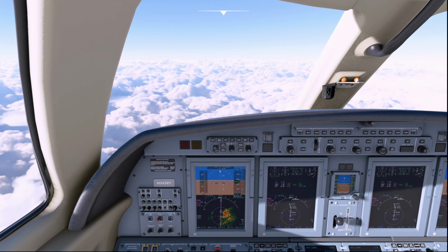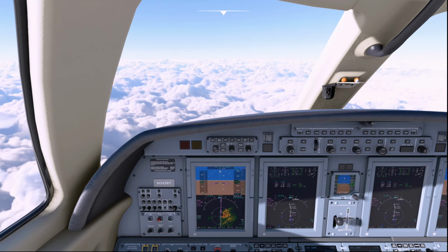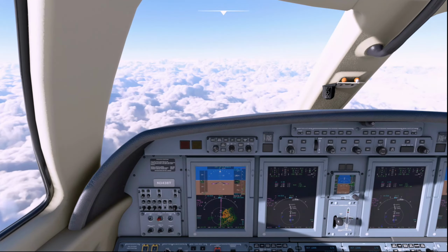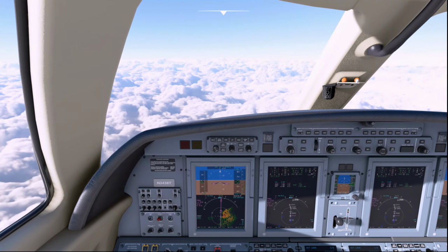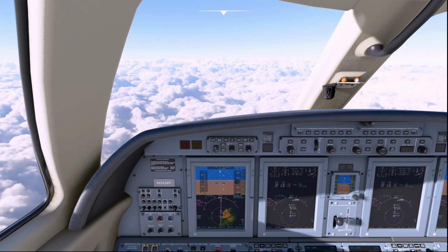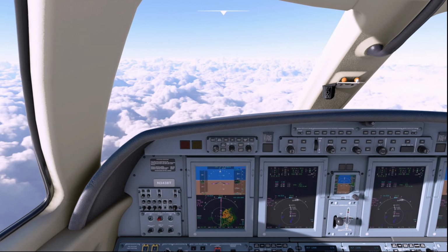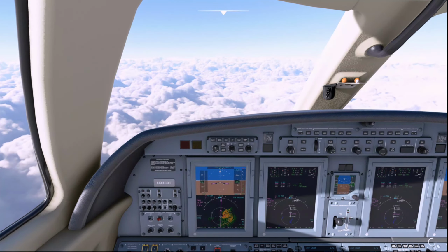Delta 2602, looks like you're on the runway 8 left transition still. Can you change to runway 8 left? Okay, change to runway 8 left. Can we expect the localizer? Delta 2602 is going to be ILS runway 8 left. Okay, ILS 8 left. 38 Tango, maintain 5,000. Maintain 5,000, 38 Tango.